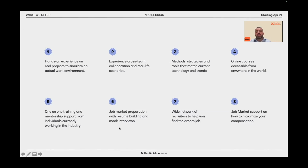And then, as I said, we're going to prepare you for the market. So how to prepare your resume? We're going to have classes on how to prepare your resume. We're going to do mock interviews. Mock interviews, what these are. So at the end of the bootcamp, after you learn everything, we want to make sure that you are ready to apply for jobs in the market.